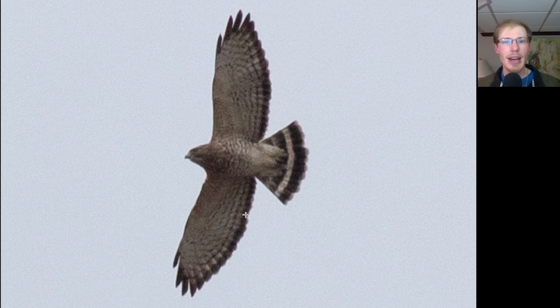And if we look at the tail, especially if you were to see this bird from a distance, it looks like a dark tail with one wide white band, at least compared to the tail on adult red-shouldered hawks, which looks like a blackboard with very thin chalk lines. From a distance, you're seeing a dark tail with a wide white band for adult broad-winged hawks. And adult broadwings have a dark trailing edge to the wing.